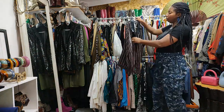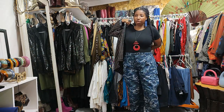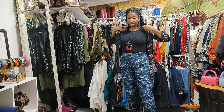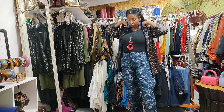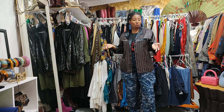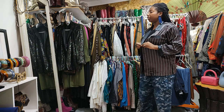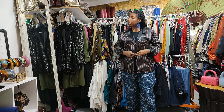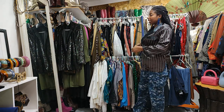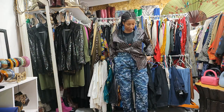Next up we have, this is a PJ top. I am loving it. And you can actually wear this with anything, with a pair of like fluid black pants, for example, or wide leg, or you can wear it at home as a PJ top. But sis, you can dress this up very, very nicely. You can button it up over anything. You can even tuck in the side. Ooh, look at that. Tuck in the side, for example.